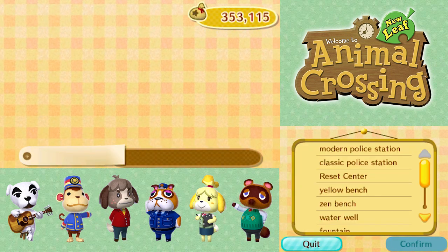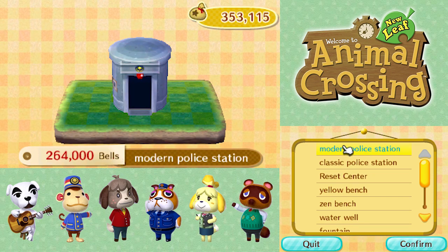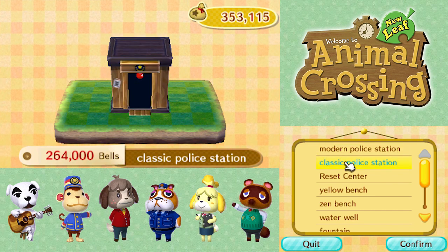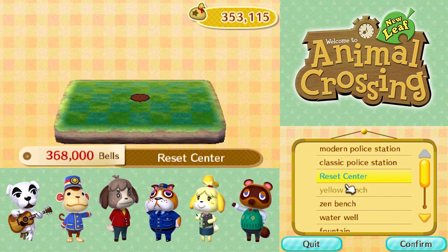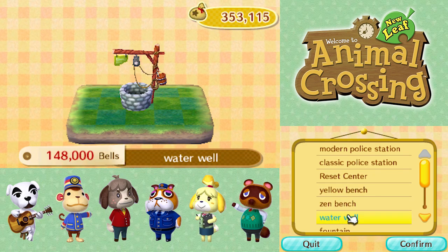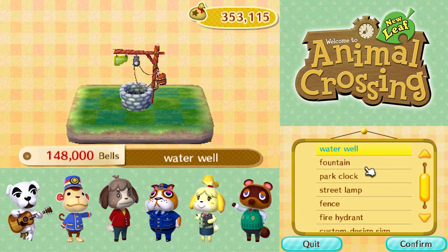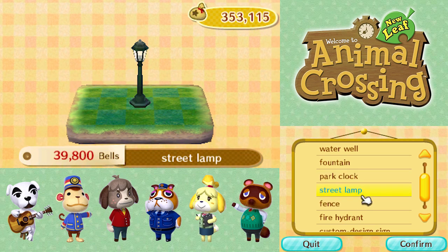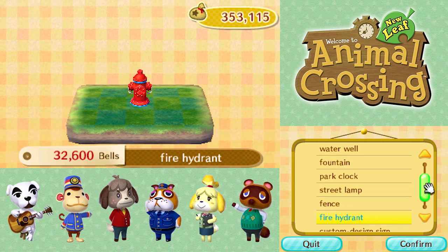All right. Whoa, modern police station or classic police station? What's the difference? Ooh, I think I like the classic look best, to be honest. But I really don't want a police station right now. Zen bench, yellow bench, water well. What are these things for? Fountain. Another. Can I do another fountain? Park clock, street lamp, fence. Why? A fire hydrant.